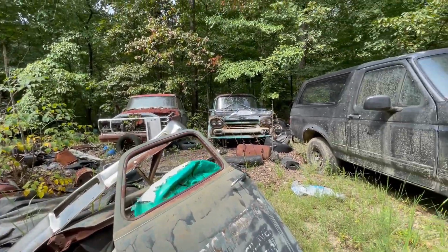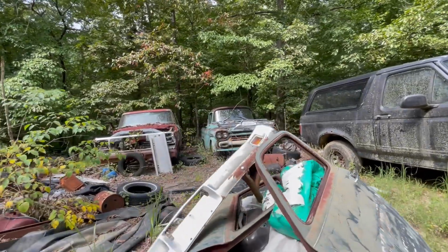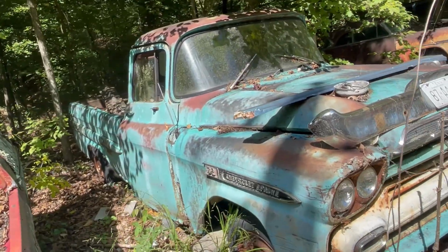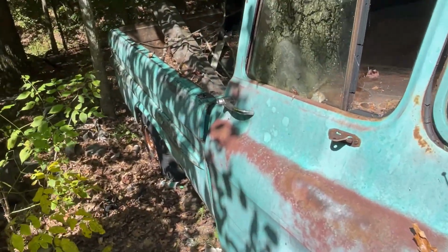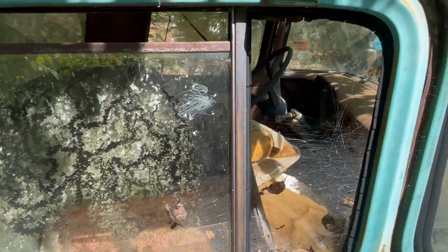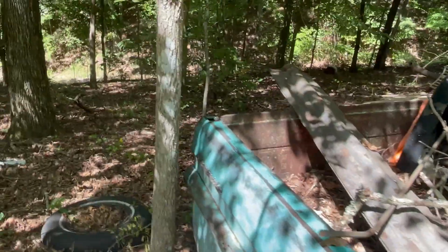And the 58 Chevy. That's a pretty cool truck. Yeah. That one is for sale as the whole vehicle. This one is from when he started his business, and then he moved. This guy is for sale. This Apache. Yeah, both of these are for sale. Sorry for the close quarters video here, but it's tight.